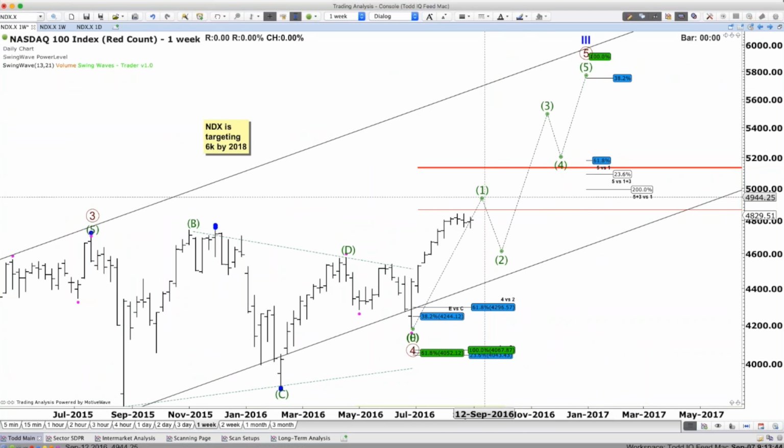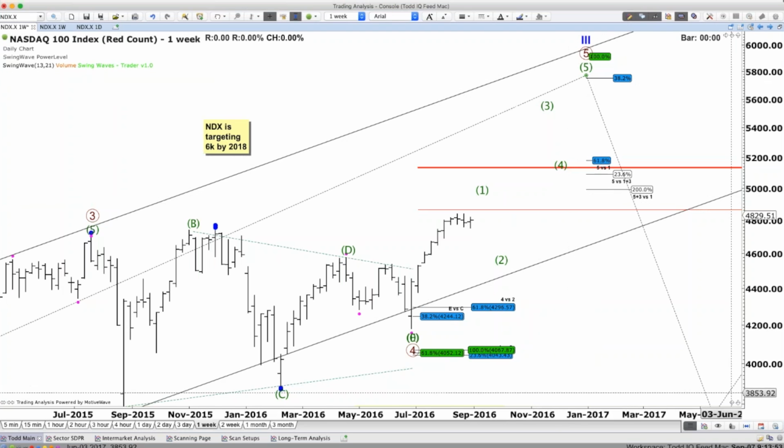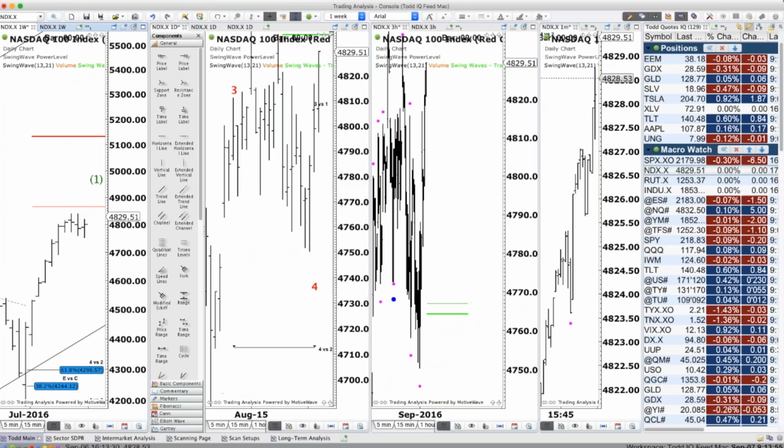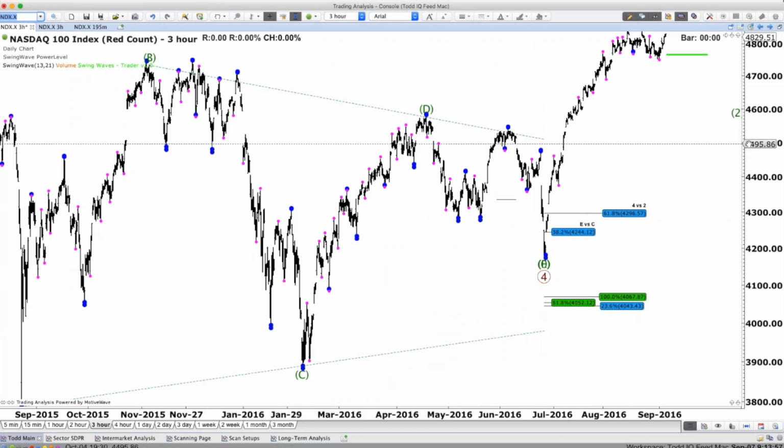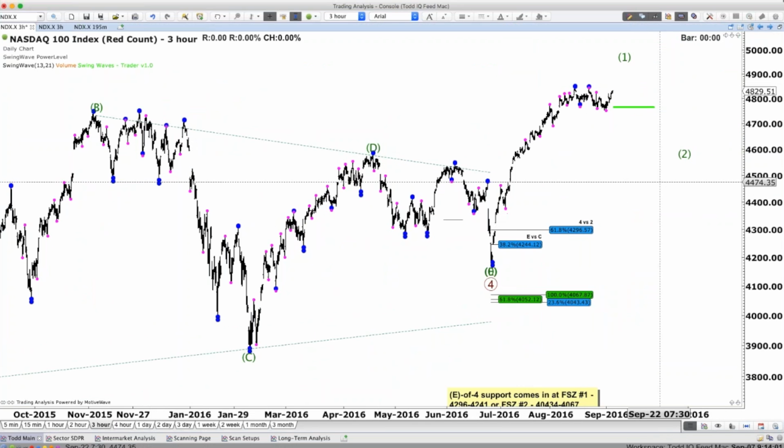Trade what you see, not what you think. And I think they're gonna juice the Nasdaq for another 1,000 points or so over the next year and a half, and then it could significantly drop. So that's kind of what I'm thinking here, longer term. As we get down to the shorter term stuff, and this is important.